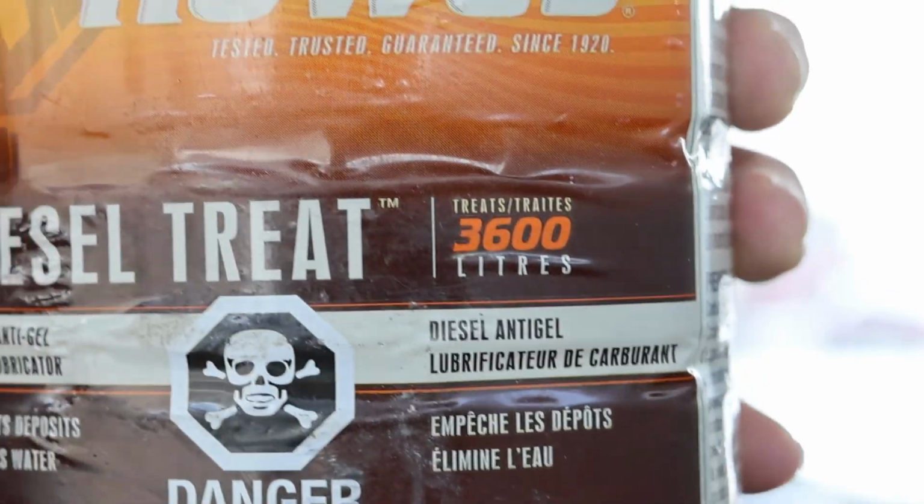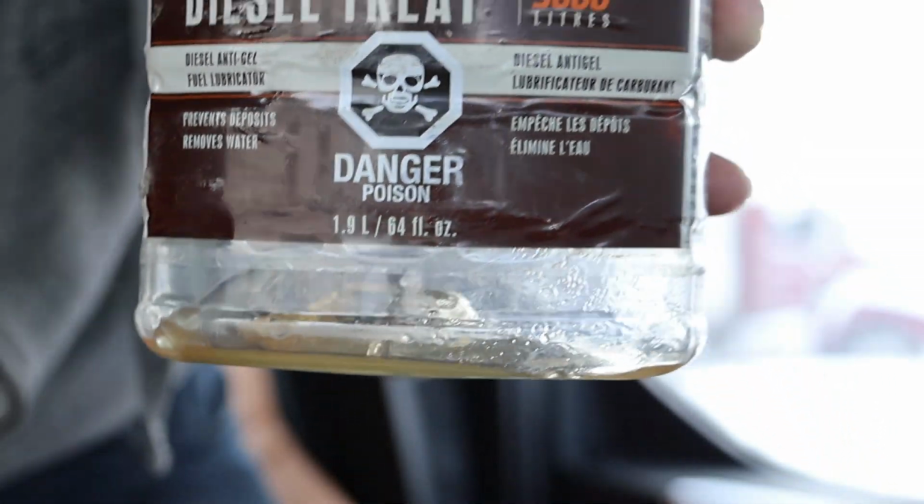So today we want to talk about diesel treatment or antigel. First I got the hose. This one treats 3,600 liters. And it's a diesel treat, diesel antigel, and fuel lubricant. And it cost about $36 for a jug like that on Amazon. If you read the instructions in the back of the hose, it'll tell you when it gets minus 25 or colder, you're supposed to double the amount, and I do recommend that.